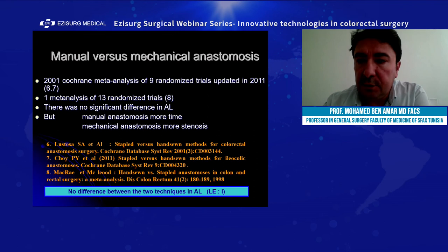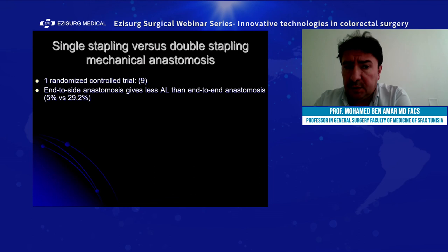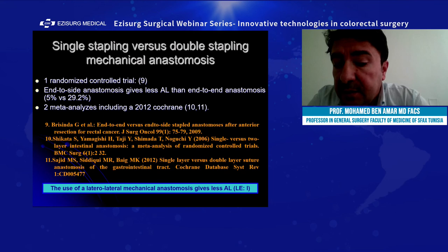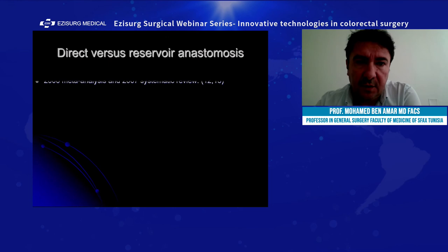Single stapling versus double stapling mechanical anastomosis: we find one randomized controlled trial, and side-to-end anastomosis gave less leak than end-to-end anastomosis, 5 versus 29%. We also find two meta-analyses, a Cochrane one in 2012 and another. The conclusion is that the use of latero-lateral mechanical anastomosis gives less anastomotic leak than the other techniques, with a high level of evidence.